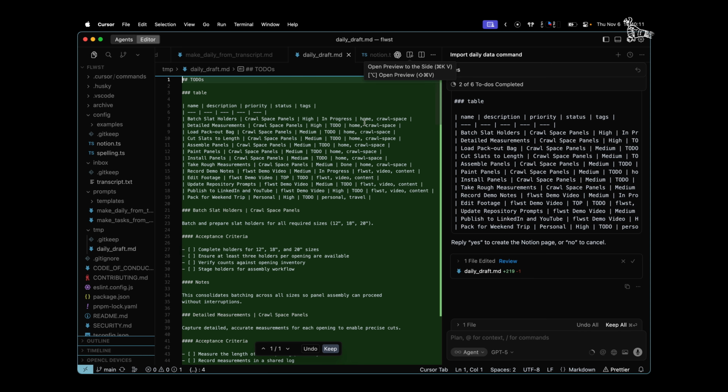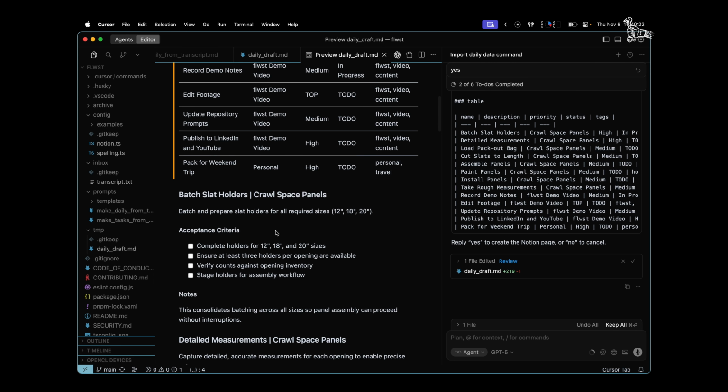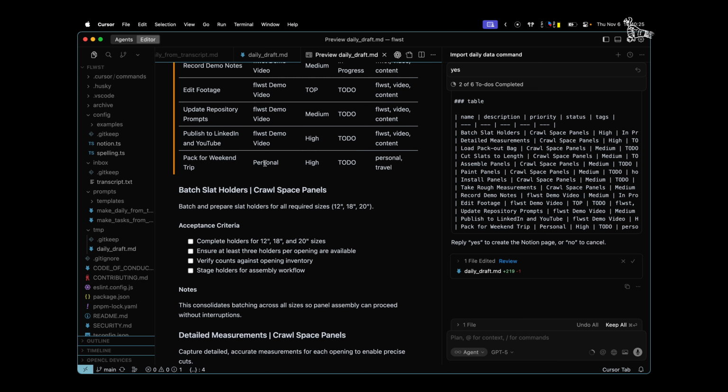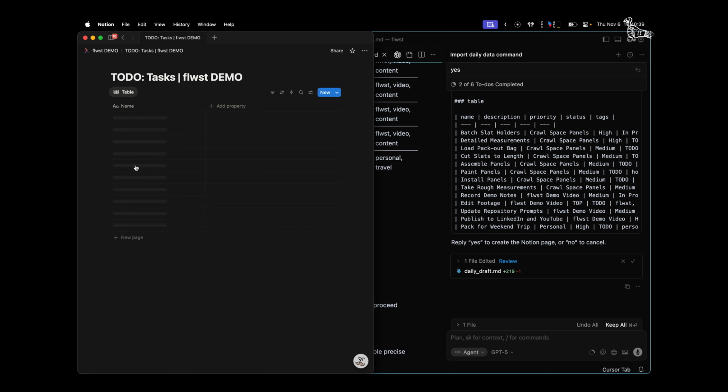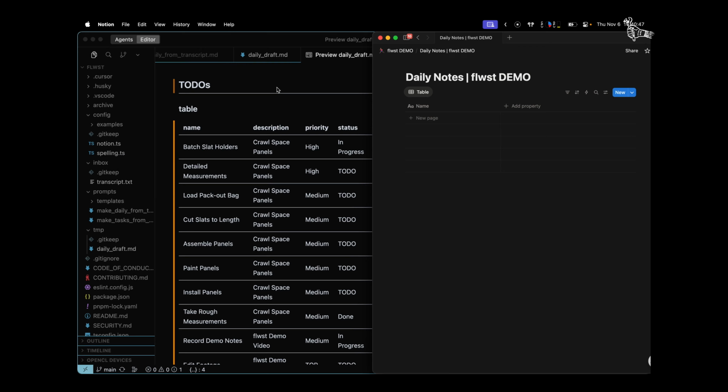So I'm going to open the preview for this Markdown because it looks a little bit nicer. This table up top is not pretty in here, but it's very helpful once it becomes a Notion thing because it allows you to see all the to-do tasks that will get made in the Notion database when we start working on that. So these to-do tasks are what this is going to be, and then the daily note, that's what this draft Markdown document is going to become over here.